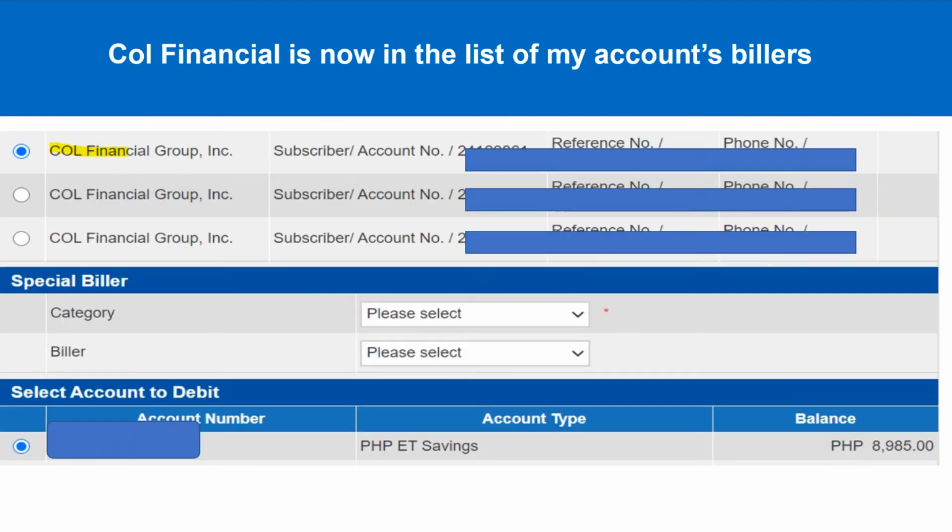This is the new Col Financial account that was added to my list of billers. So if you can see, I have two other Col Financial accounts. So ito yung mga dati pang Col Financial accounts ko because as I've told you, dati na kami nag-i-invest sa stock market. So here, ipopondohan na natin to.